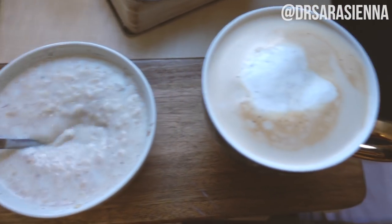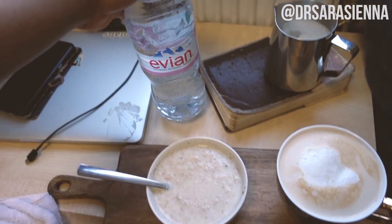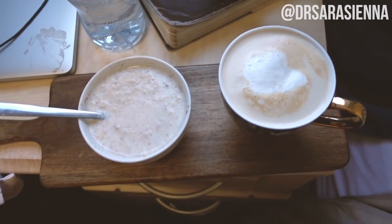That is my breakfast, my porridge, and my coffee. And I also have a bottle of water here, so I'm going to drink some of that first. It's good to make sure you're not thirsty before you eat.